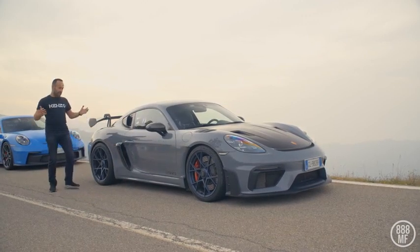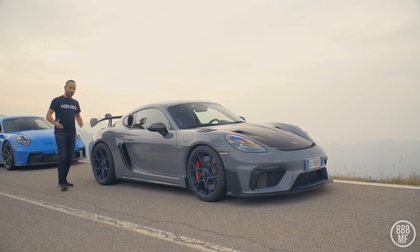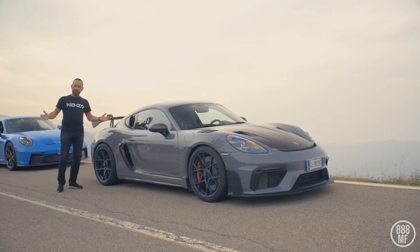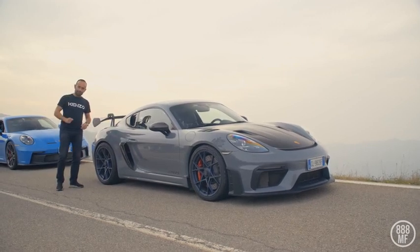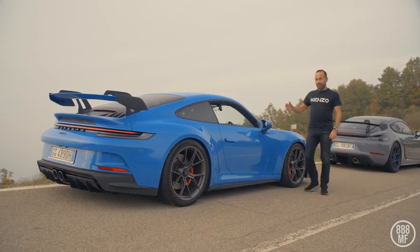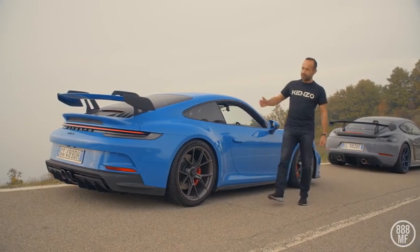And I love the look of the car. It's so imposing. It's so aggressive. I haven't got anything bad to say about this car. However, let's move on to the GT3. So we brought along a GT3 for obvious reasons. It's got the same engine, it's a track-focused car.